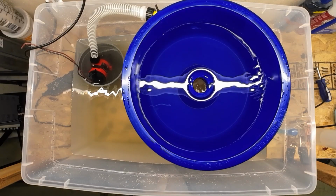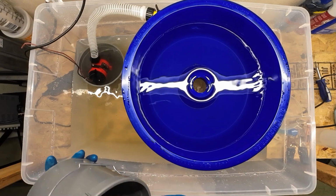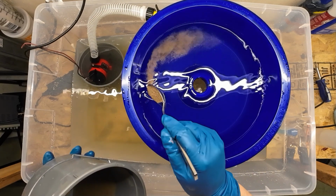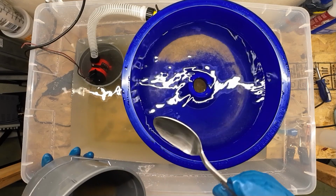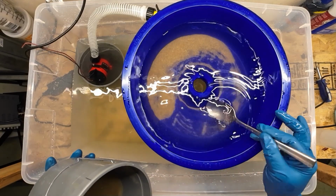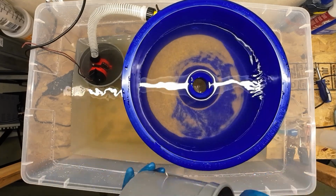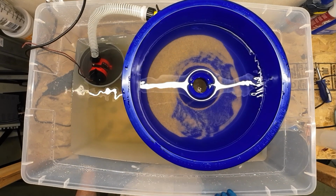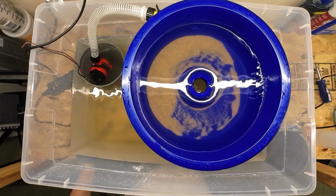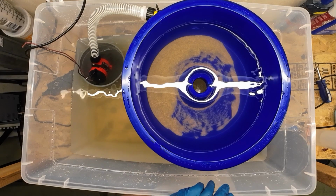So what I've decided to do is not only run it at a slower pace, but I'm going to put it in just a tablespoonful at a time out here on the edge and see if that helps any. All right, speeding this up is not going to make a bunch of difference. I'm going to shut it off as I get closer to the end.